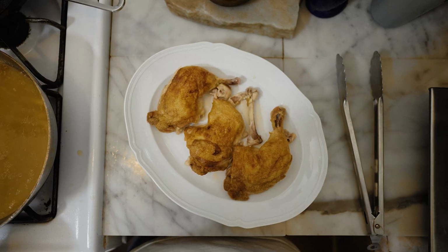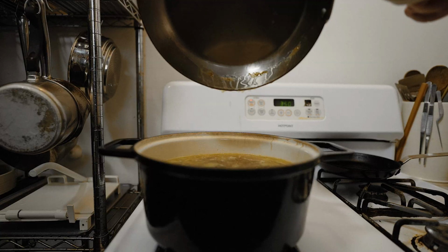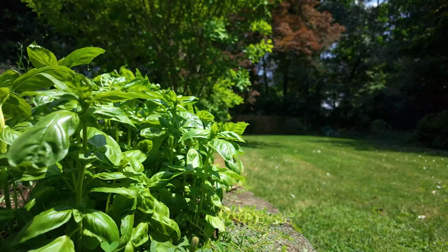Now, can you just buy a box of pre-made stock? For sure. Will it taste the same? Absolutely not. Anyway, what's the rush? Summer is a time to relax. It's when you find calm.